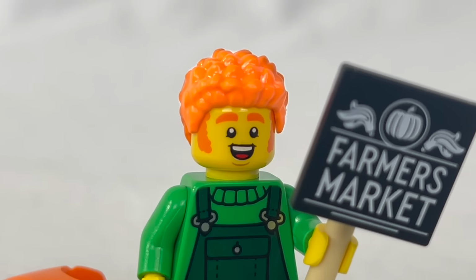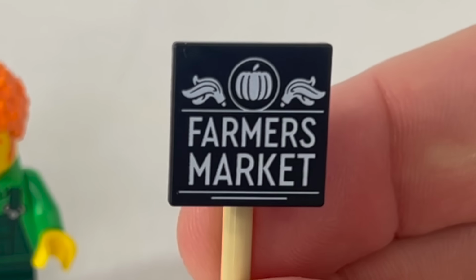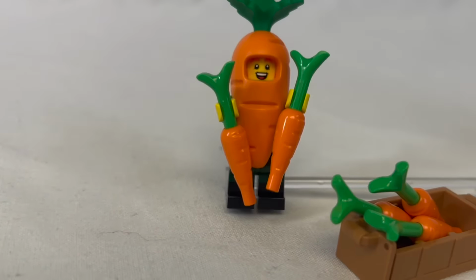Underneath his costume, he's got bright orange hair, farmer overalls, and a sign making it painfully obvious what we'll be building for him. A Zamboni. No, just kidding. Based on the sign and a ton of your suggestions, Garrett will be selling his farm fresh carrots in the 24ville farmers market.